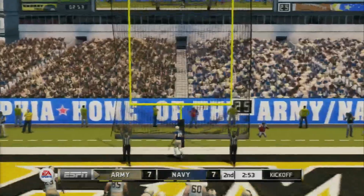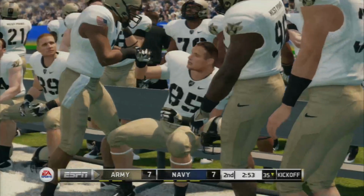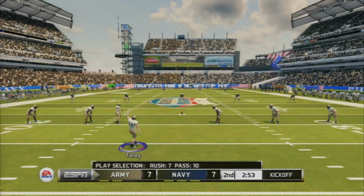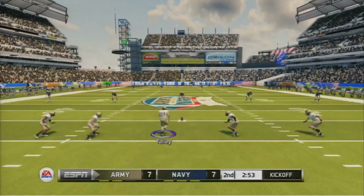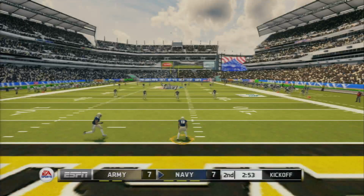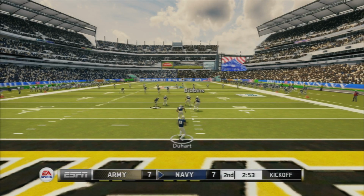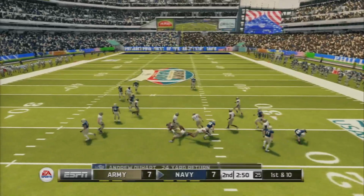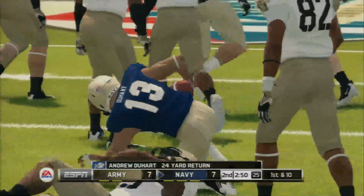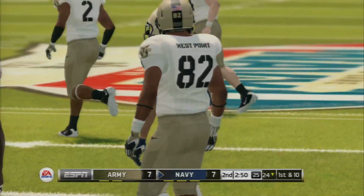And he converts the extra point. Army lines up for the kickoff. He's to the 20. Brought down at the 24. Kickoff returns 23 yards.